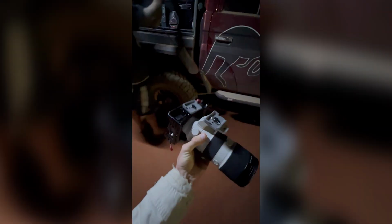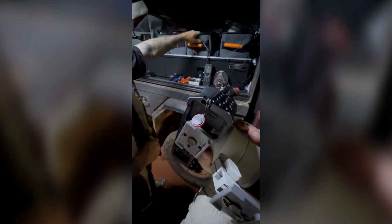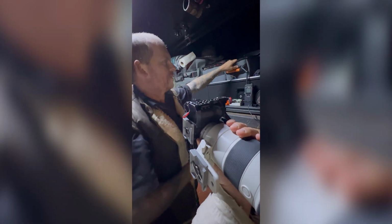Righto, mate. Have a look at this. Look at that owl, mate. What are you going to do with that? Oh, I know where that's going. Straight in the back of the toilet door, Ray. I know what you're up to.